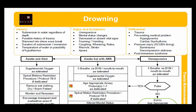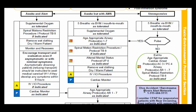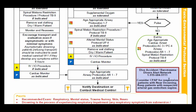Next item is going to be TE3, drowning protocol. What we have done is added into the purple box here, into the free text box, regarding a dive accident or barotrauma, which is the bends, to call the Divers Alert Network with their phone number here to go ahead and initiate a case and to get recommendations. Also, make a mention here about considering CPAP for the responsive patients with near drowning, and also to keep patients with suspected arterial gas embolism supine. Those are the ones who may have the bends and could be having either significant difficulty breathing, chest pain, or stroke-like symptoms. Previously, there were recommendations to lower the head or turn them on their side, but now they're just saying keep them completely flat as best you can, and that's going to be the best thing for an arterial gas embolism.